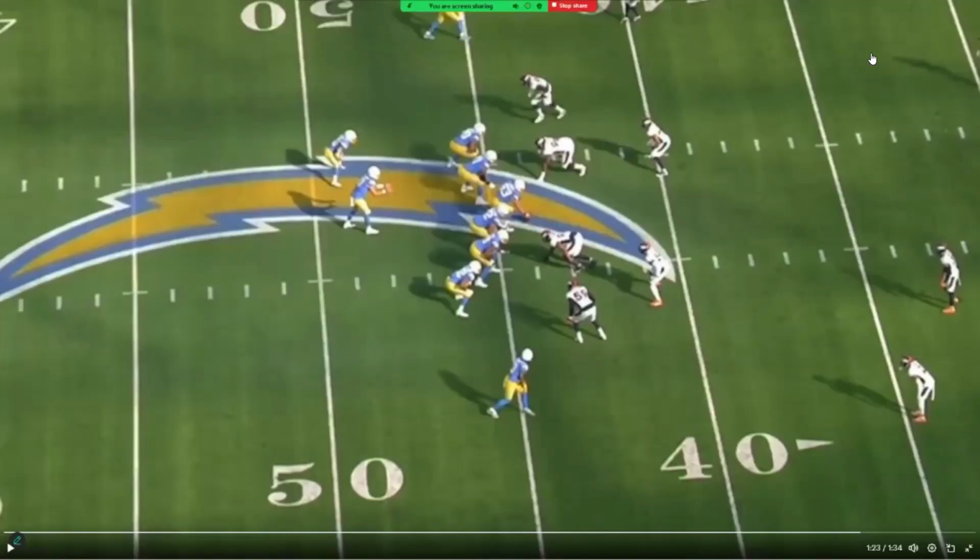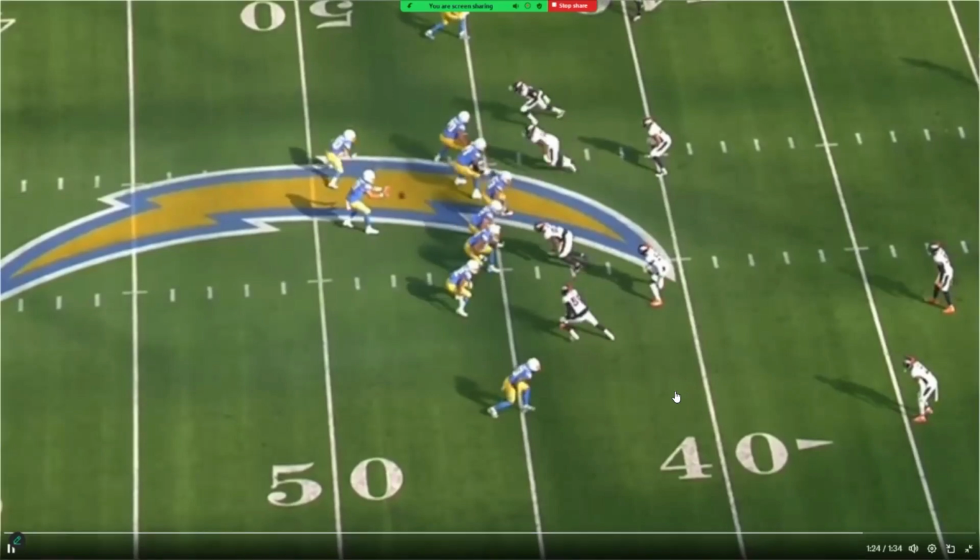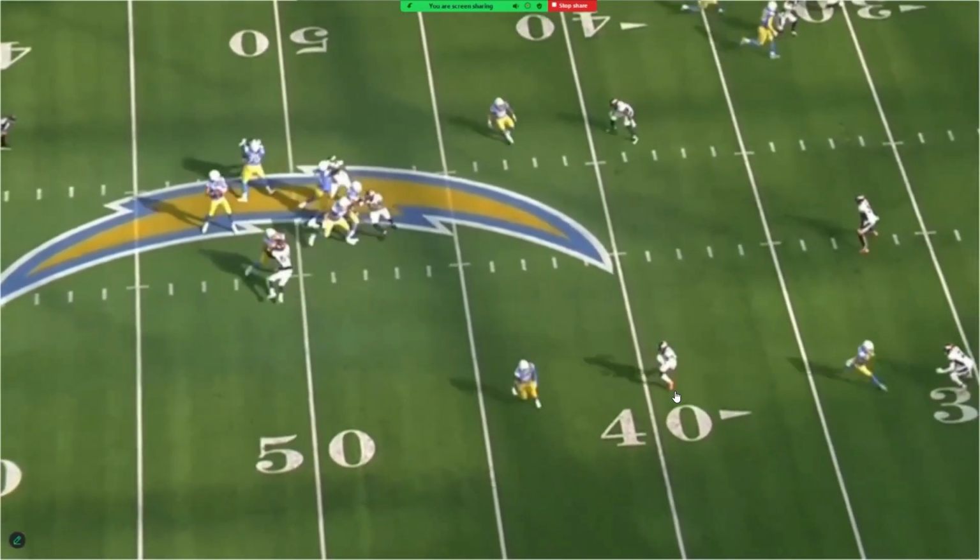After watching a lot of Sertan's tape, I've come to the conclusion that you can't run a hitch or a curl route to his side, or if he's man to man off man coverage, really anywhere to his side, because he just locks it up every single time like he does here. And it goes back to what I said in the beginning of the video. He gains ground. So watch him gain ground, gain ground. Don't let them close space.